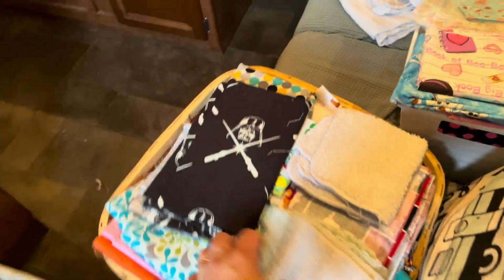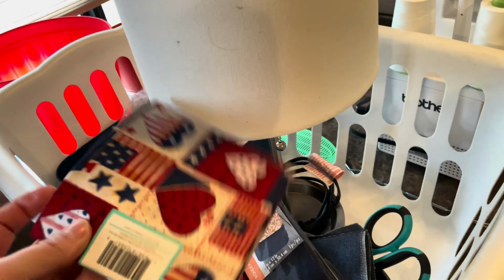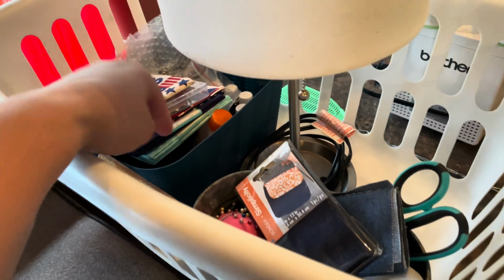Fabric. I did bring out some old washcloths because I'm going to need this for washing these things, but fabrics, there's some cleaning supplies, more fabric. I have tons of fabric. I like working with small projects. I like working with these fat quarters. They're just a quarter of a yard, and they're really handy to make the napkins out of, the cloth napkins.